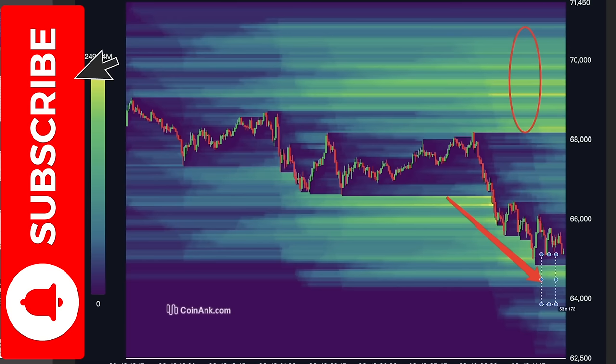These are the liquidations of the longs. We almost went through all of these liquidations of the longs. This has already happened. Now we will visit the top again over here to liquidate all the shorts that have been building up. So yes, always look at the liquidation levels. There are a lot of websites where you can do it. Here is one of them. And yes, there are a lot of liquidation levels between 68K and 70K. So I do believe we will visit that again.